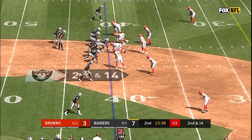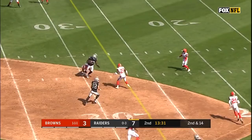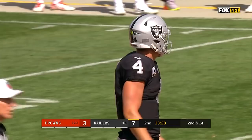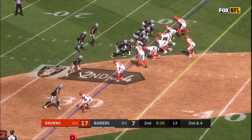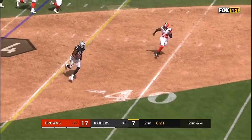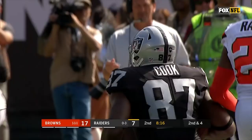His first of the season. Now on second down, Carr complete at the 29-yard line. Catch made by the tight end, Jared Cook. Gain of 12, third down and two. Remember, the Raiders have led at halftime in each of their first three games, but have not yet been able to finish. Here's Jared Cook for the first down and more, out to the 47-yard line.